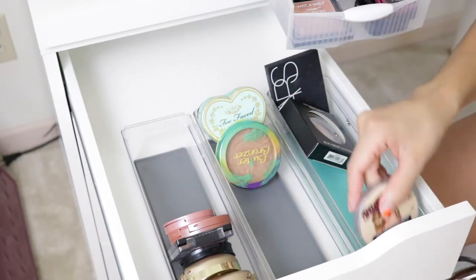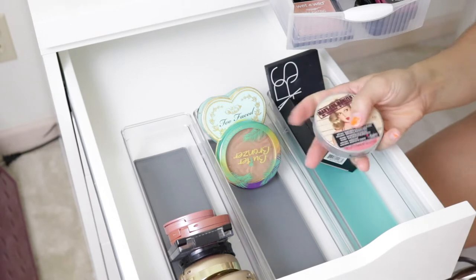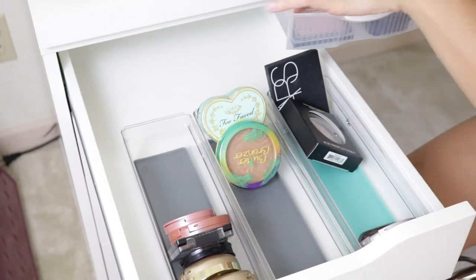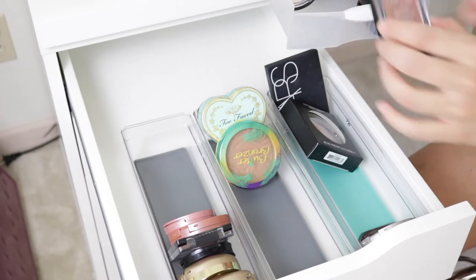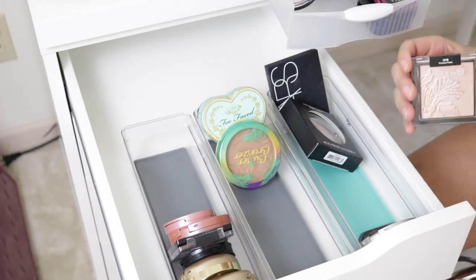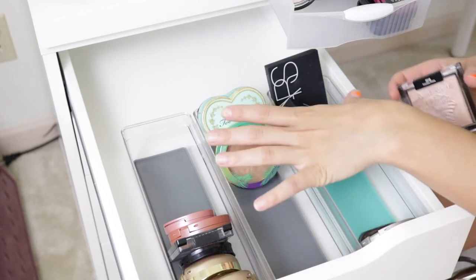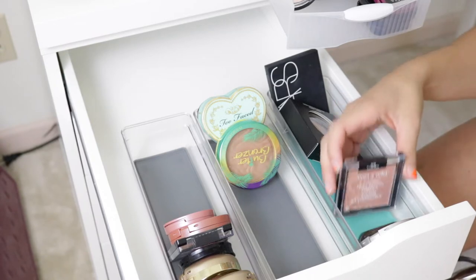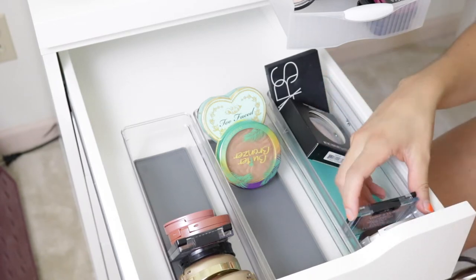I haven't used this in a minute, so hopefully, all the things that I haven't used in a while, I will use now that once I open this, everything is here and I'll be able to see it and reach for it more often, so that's what I'm hoping will happen.